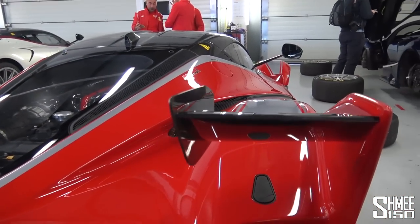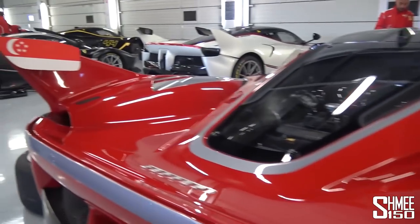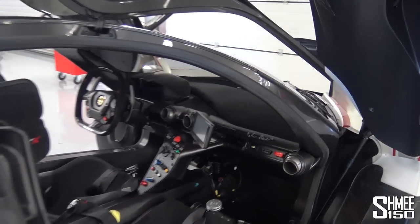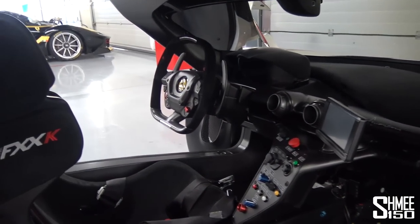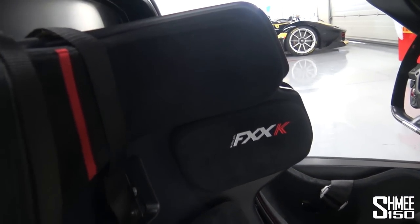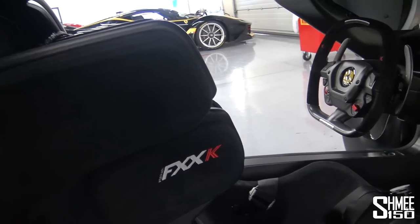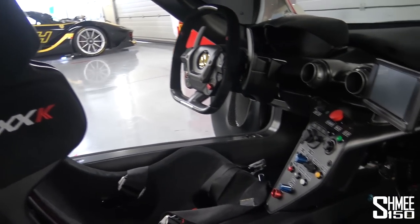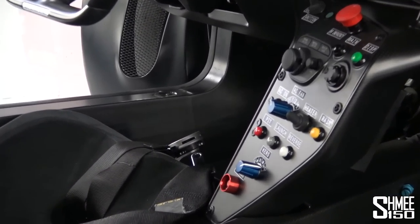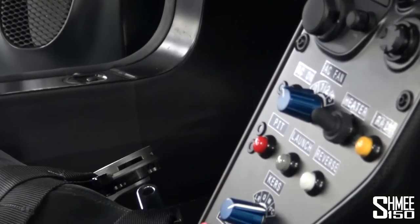Crazy looking wing on this thing. Taking a look inside, we can see just how stripped out it is. Head support extended into the middle of the car for the passenger, and the same on the driver's side. We have a driver focused control panel here in the middle.